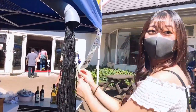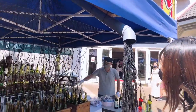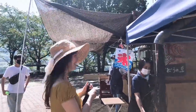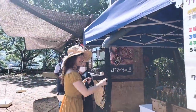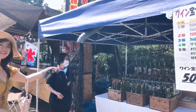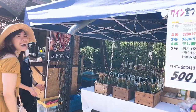Can I see the string? So many, you have to choose only one string. Yay! It's my turn. I wish I can get the best. This one. You can use it. Thank you very much. I'll pull now.